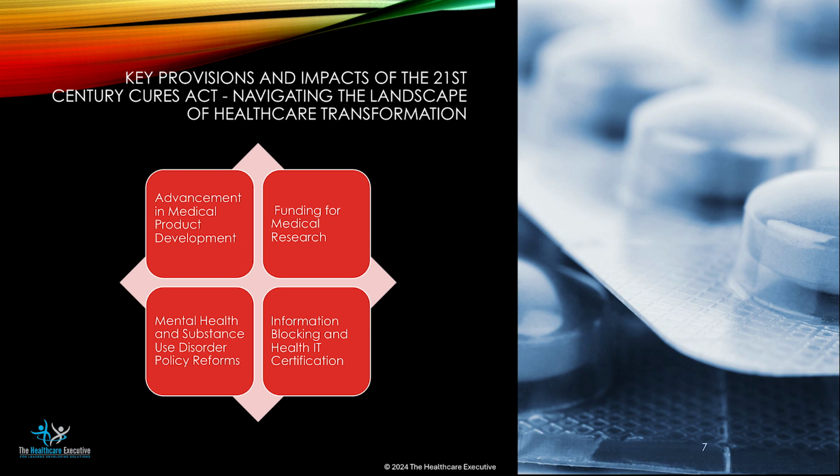Lastly, encouraging innovation in health technology and digital health. And this is where the Act fosters the development of new health technologies. We're talking about digital tools, software, and other innovations that can revolutionize healthcare, improving patient outcomes and the way health care is delivered. Understanding these objectives helps us comprehend the landscape into which the HTI-1 update is introduced and why it's so crucial in the context of modern healthcare.